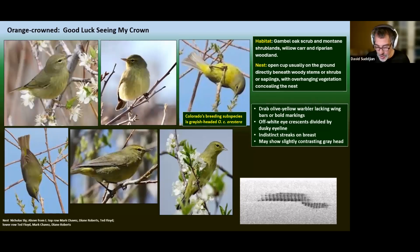Don't let it lead you to a Nashville warbler or something, because this bird doesn't have an eye ring. It just has those eye crescents and is not nearly so bright underneath. I have the song image, the sonogram, down here, and what I like about this is it shows the twisting pattern. That's how I interpret it. The orange-crowned has this trill, and it goes along and it drops and twists, so a distinctive pattern there for the orange-crowned warbler.